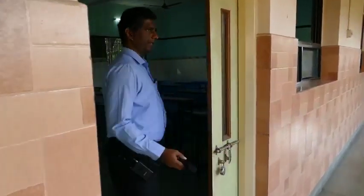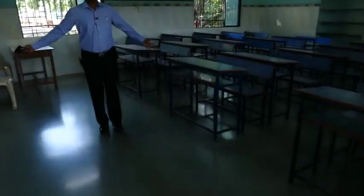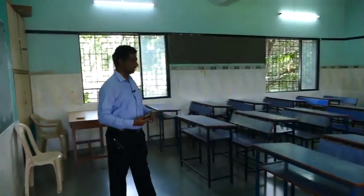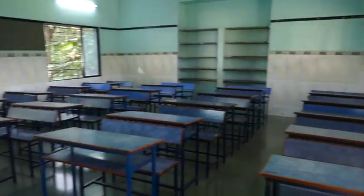Class 10th B. All the classrooms are of the same size and same space for all the students. Same arrangement.